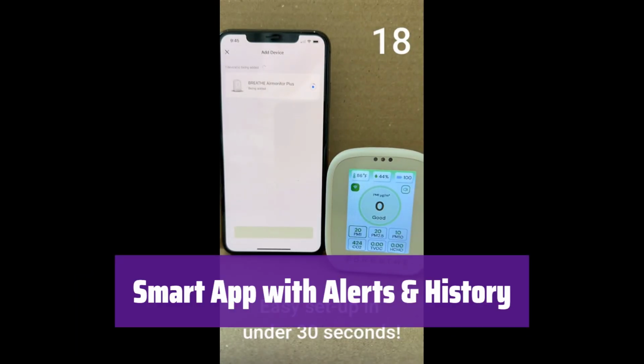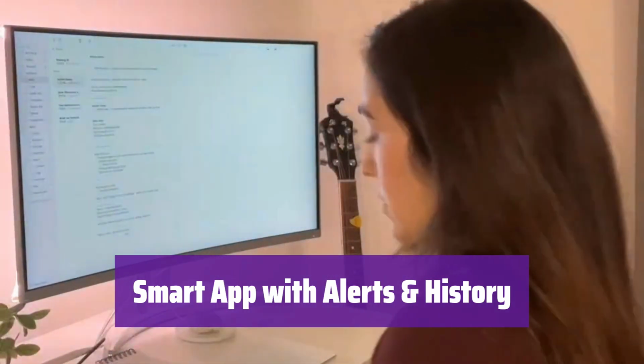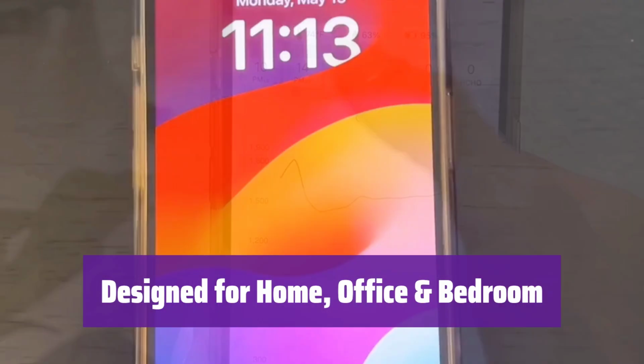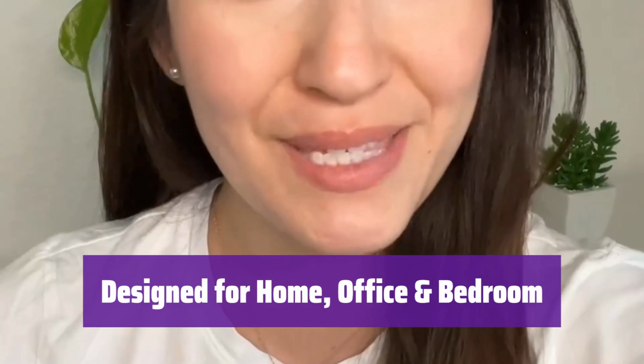Connect to its free app for remote monitoring and instant air quality alerts. The app also provides 30-day data history, allowing you to track trends and make smarter decisions. With its modern, compact design, it fits naturally into any space. It continuously monitors air quality day and night, making it ideal for families, allergy sufferers, and any indoor environment.